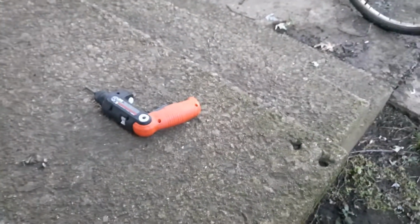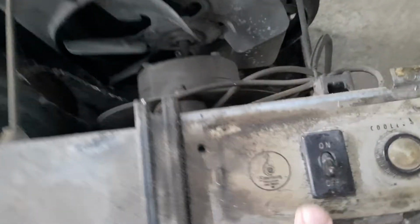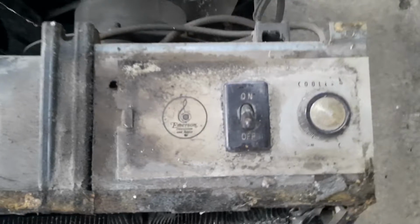There's your fan, which still seems to spin pretty freely. We have our coil here. Oh, I'm going to fire it up anyway. Here you go. That compressor sound is just awesome.